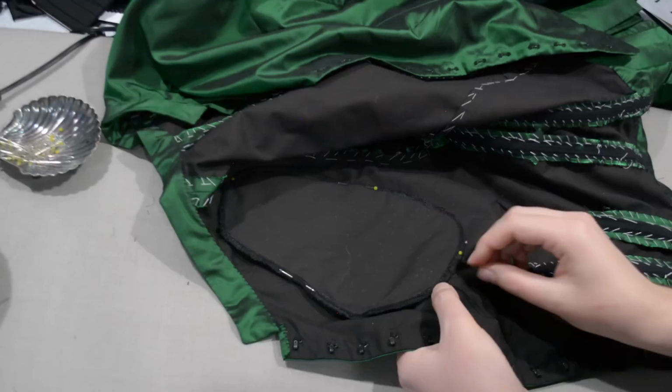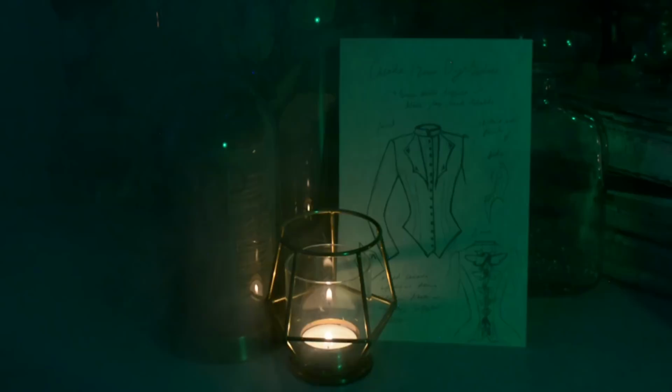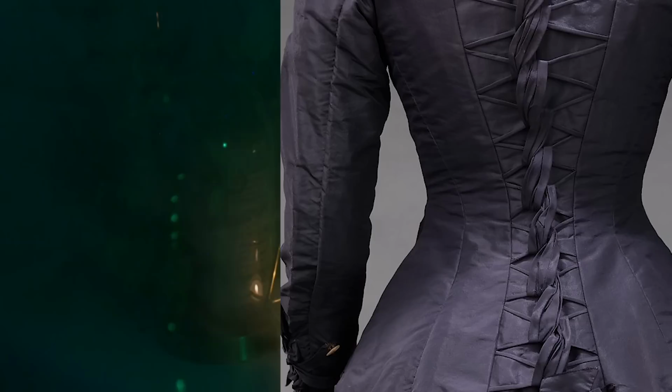And with that, the bodice itself is technically finished. But of course, it's time to embellish the whole thing. So we have our false lapels to do in front. I have a little sort of faux cuff embellishment to do on the sleeve. And then we have our spine detailing, like this extant example, to do down the back.